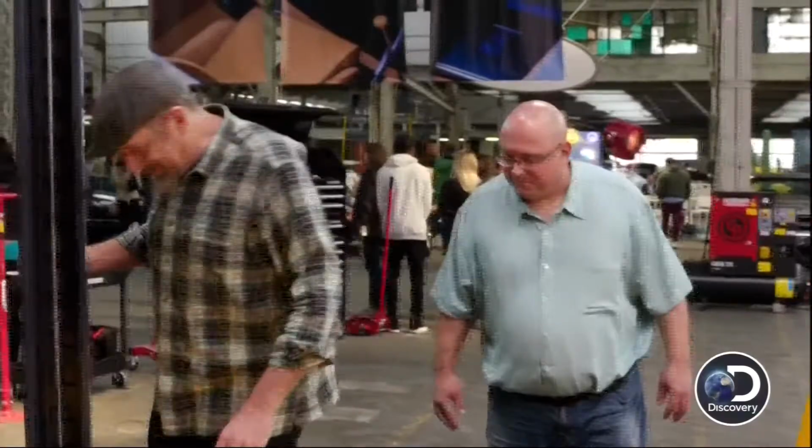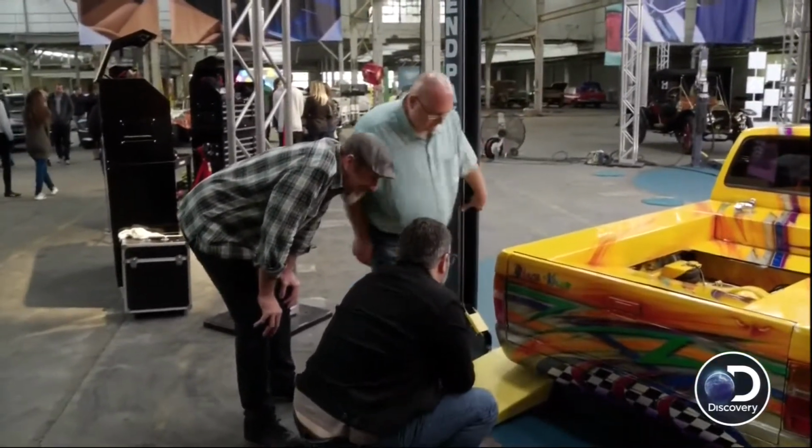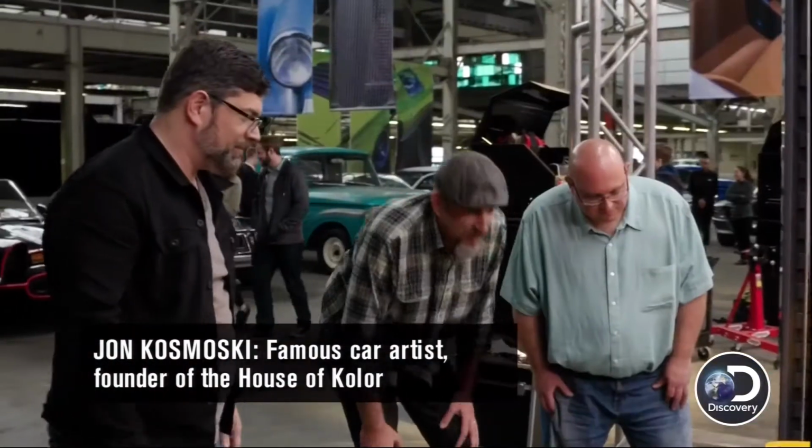Well, I gotta tell you guys, I found my favorite part of this truck, which is this little tribute to the cause. You know, Jon Kosmoski was one of the original guys from the world of custom painting, in my book. It's neat to see him be part of this. That's really cool. I mean, this was the House of Kolor ad car. It is a painting or a portrait of the custom car scene during that period. And that's phenomenal.